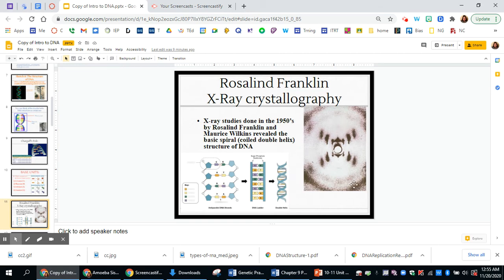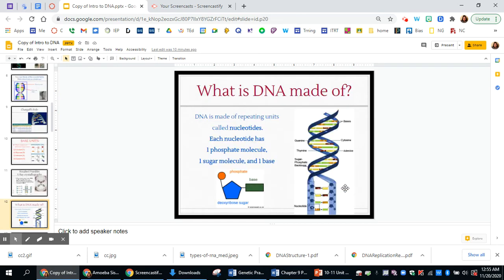It's this photograph or this x-ray that really made the difference. If you've ever had an x-ray, imagine now the microscopic DNA molecule. If you could take a picture going straight down this helix, Rosalind Franklin and Maurice Wilkins were able to do that. And this is actually what allowed scientists to realize that the bases are across the middle and the sugars and the phosphates circle around in a helical shape around the outside. And so we can see that helix there.